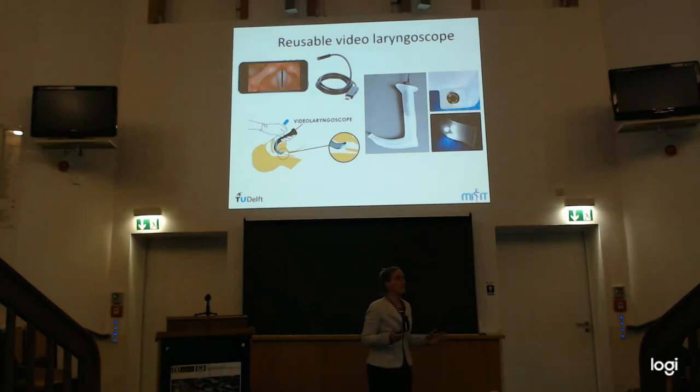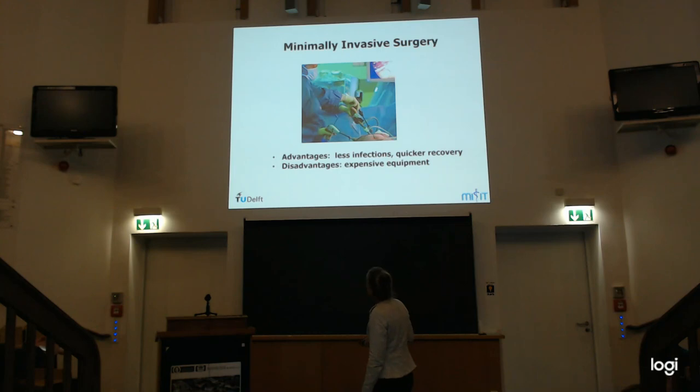It's the first product for us to try to get into a low income market. That's a totally different market than the market for customers. That's something we have to experience. It's totally different. But let's try. In the end, we also want to make minimally invasive surgery available, with the advantages of less chance of infection and going back home sooner. That's especially very important for people living far away from the hospitals.